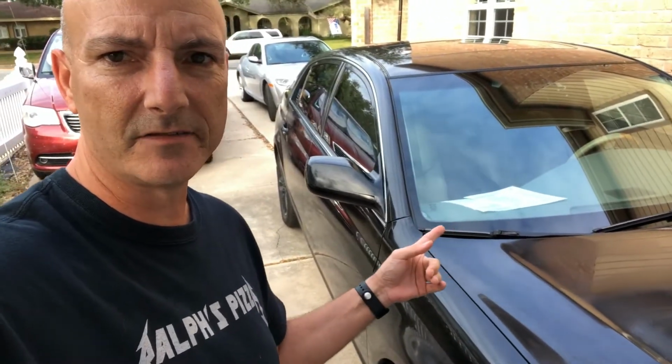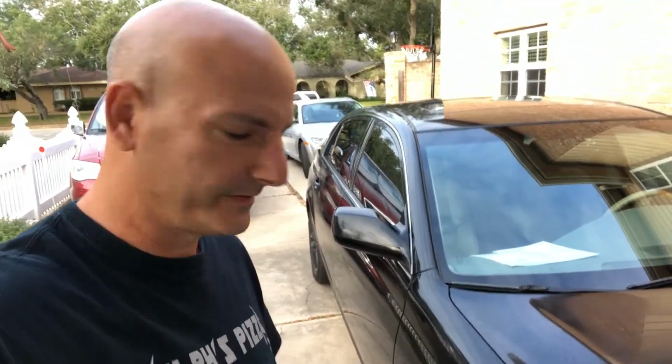Well, hey guys, I bought the cheapest Toyota Avalon on the market. And here is an example of what not to do with your Toyota Avalons. Toyota is a very reputable company, a very reputable car, and the Avalon is the top of the line. And this one is a 2007. It has a lot of features, but here's an example of what not to do.